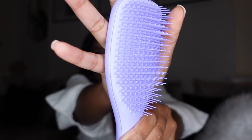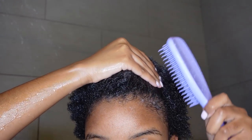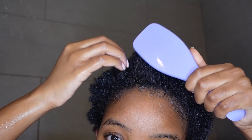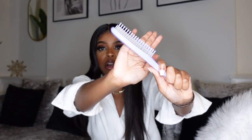So the next product is the detangling hairbrush. This is a close-up of it right here. So the naturally curly hairbrush is specifically designed for those with naturally curly and coily hair, so from 3C to 4C hair type. It's suitable for use on wet hair. And the slim curved handle provides such a comfortable grip. When you use this, you want to use downward strokes, and you want to start from the tips. You can section your hair if you have to and then work your way up to the roots. One of my favorite things about using this detangling brush is I felt like it was so painless.